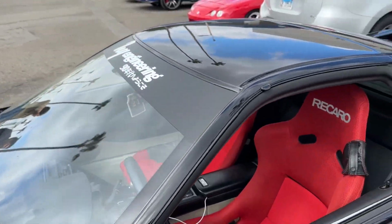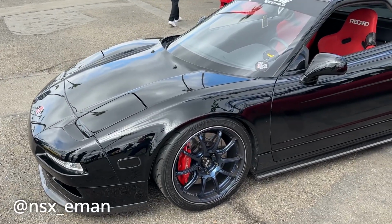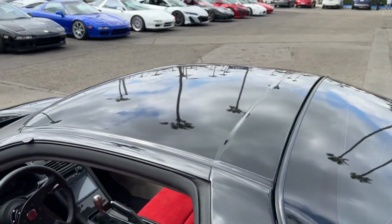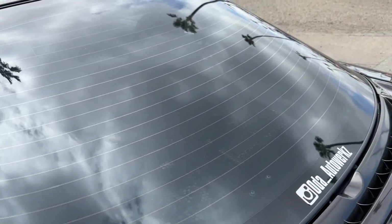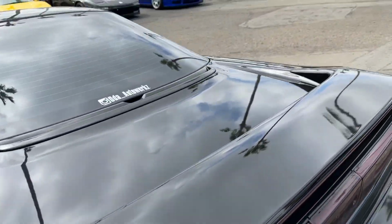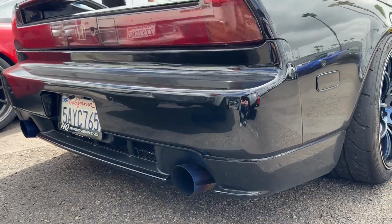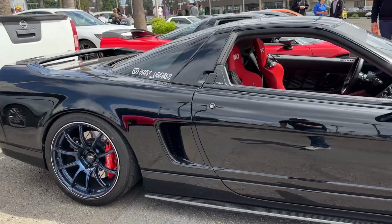We got here a black NA1 maybe? I'm not sure. Yeah, it's NA1. It's a coupe. NSX Eman. I don't know what exhaust that is, but it looks pretty cool, pretty good. Some Advan RZ2s with some stop techs all around.